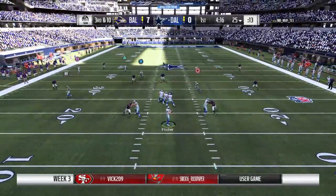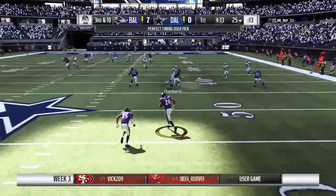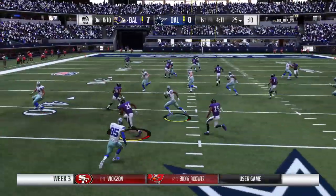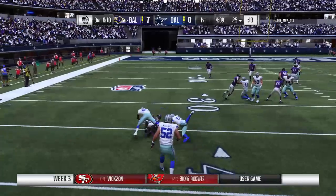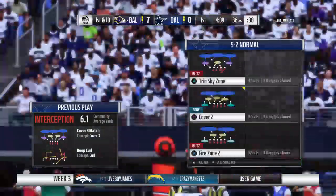To throw on third down. Fisher, he's going to fire one deep. He rifles one that's intercepted. Picked off near the 44. And they will finally get him down as he's all the way to the 36-yard line.